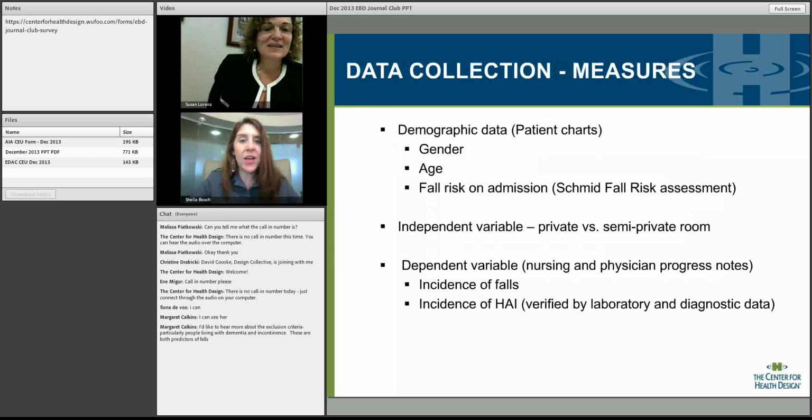Tell us, how did you collect the data? You mentioned the records were given to you de-identified, right? What else can you tell us about how you collected the data? Well, the data was collected, as I said, through chart review.